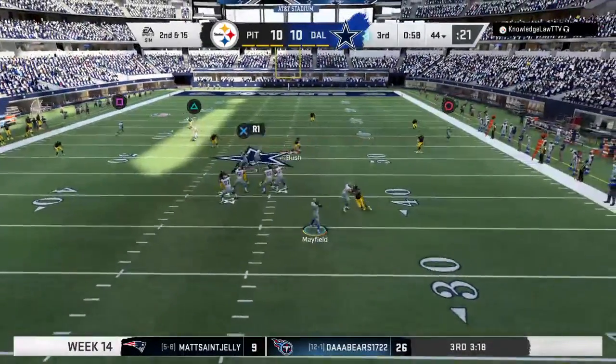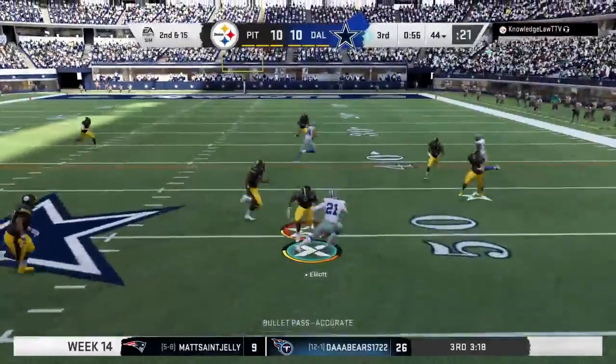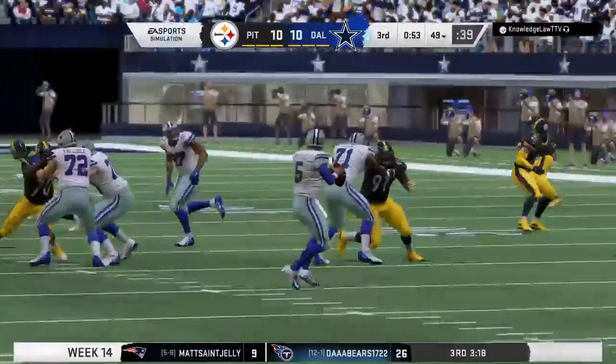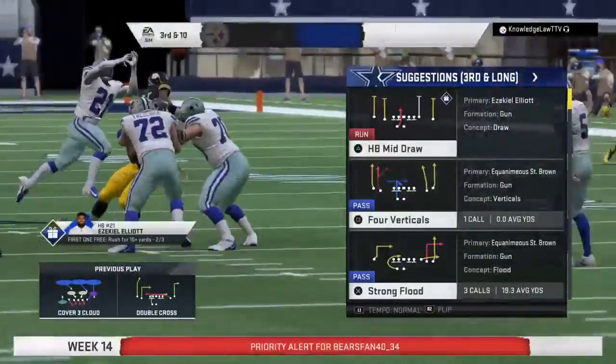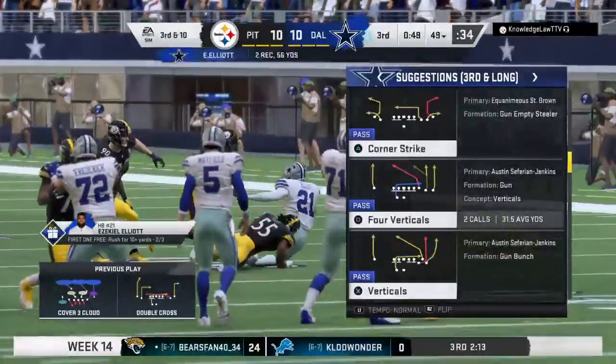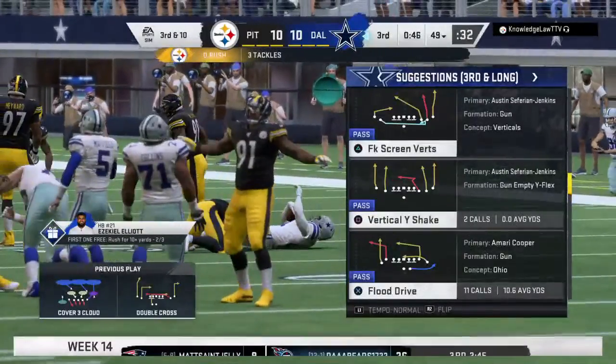On 2nd and 15 now. Mayfield. And that's Elliott. Complete. It'll be a gain of 6, and it'll be 3rd and 10 now. Looked like a pretty good, safe play right there. No, he's had trouble with the interceptions in this game there. Hits his guy out in the flat.